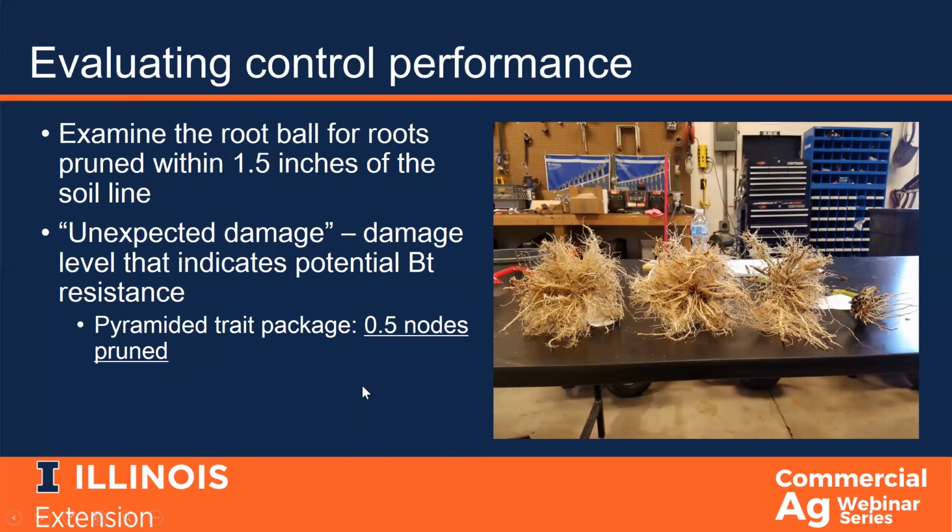So you want to examine that root ball when you're going through this for roots that have been pruned within 1.5 inches of the soil line. And what we're looking for is a cutoff in terms of unexpected damage if you're evaluating Bt trait packages for potential resistance. If you have half a node pruned away, so again, half of one node of roots, each root is going to have 3 nodes on it. If half of one of those nodes is pruned within 1.5 inches of the soil line, 1.5 inches of the base of the plant, that would be considered unexpected damage for that pyramided trait package.